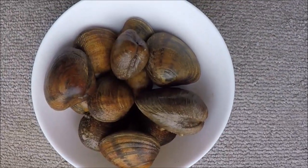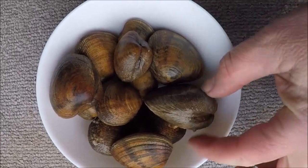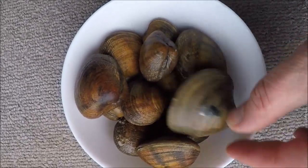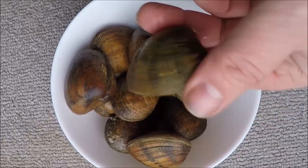Right, I'm back home now. That's the hard shell clams that I gathered. There's a nice bowl of them, some decent sized ones as well. I'll feel the weight of them, full of meat.